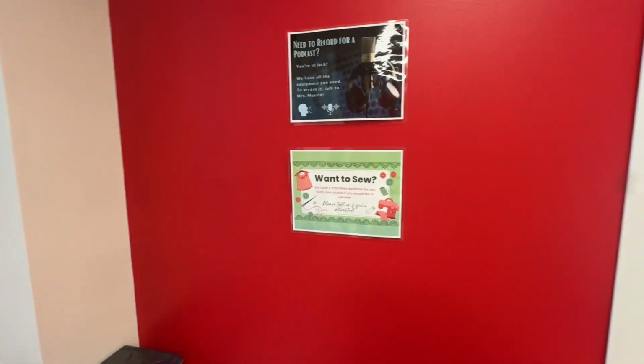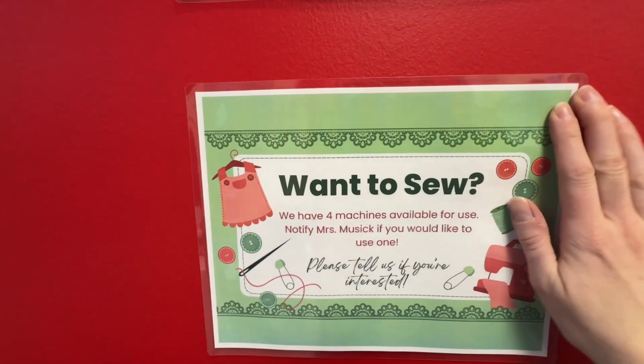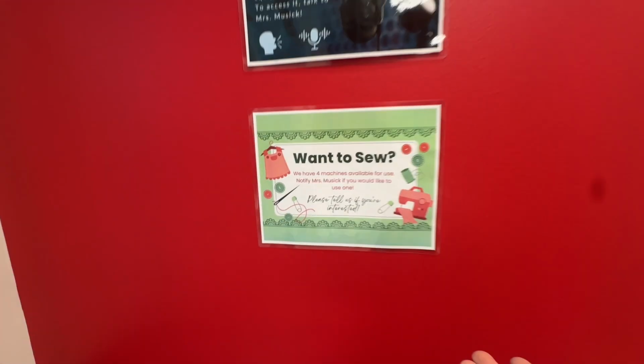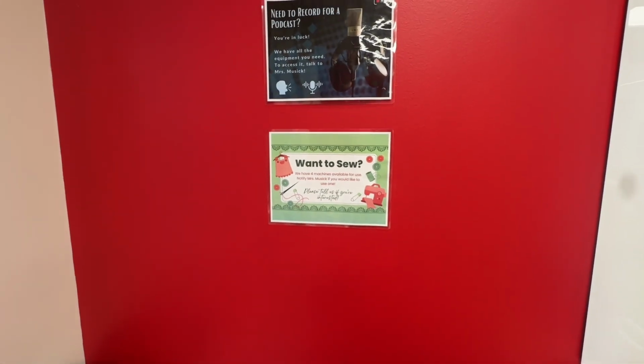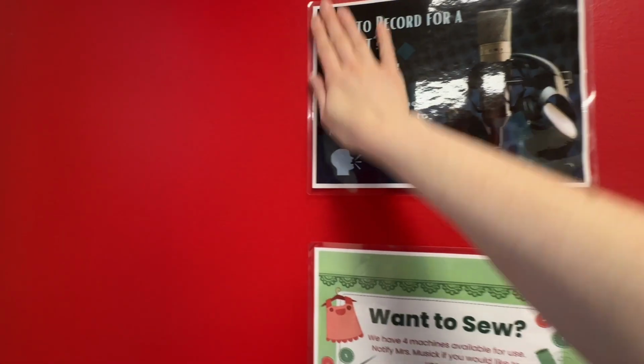And then I also have a little sign about, if you want to sew, I have 4 sewing machines, but kids already have to know how to use them because I do not. Maybe I'll even wind up having a sewing club. I know some teachers who in the past have volunteered to host something like a sewing club, which would be cool.